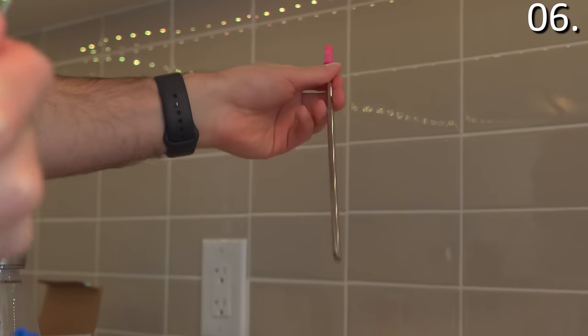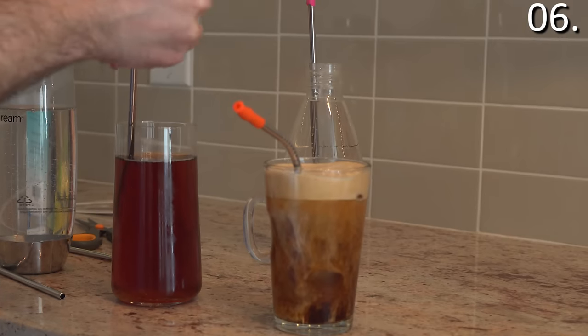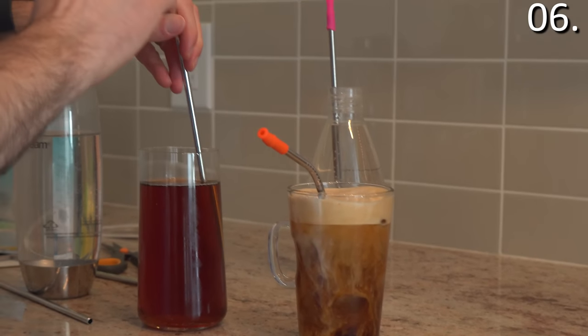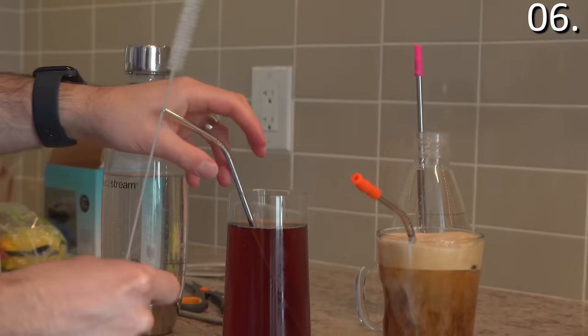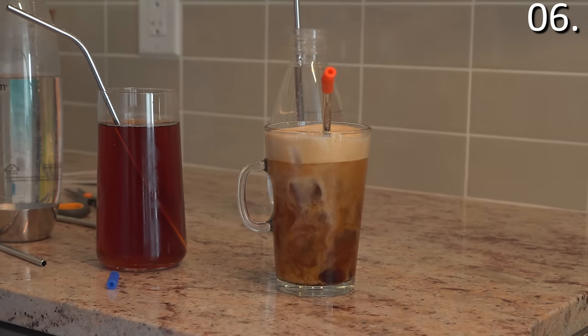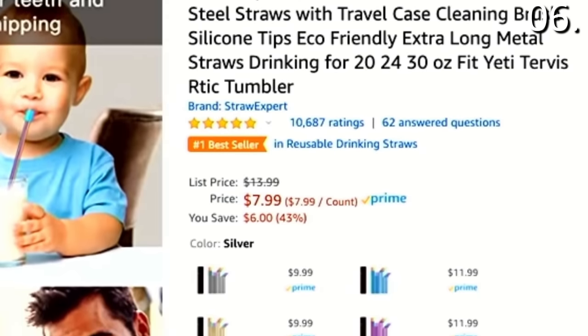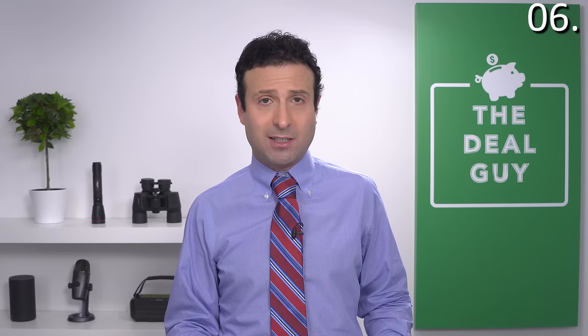This is a lot of bang for your buck on reusable straws that are better made, that don't have that weird rough edge, in addition to the fact that you do get the silicone cover. And this whole set makes for some great drinking and beverage sipping any season. At the time I'm recording this video, $7.99. And while some of these prices might change a little bit based on how Amazon runs its sales, this is still an amazing high value grab, which you can score in the video description box.